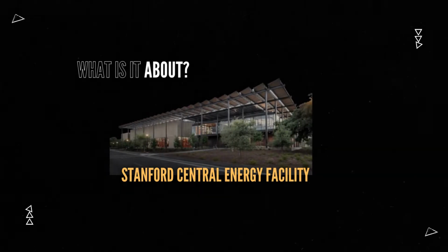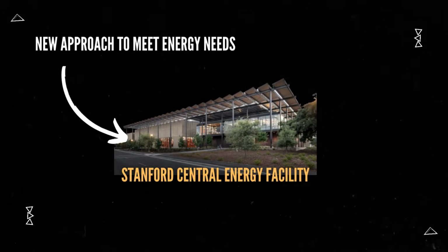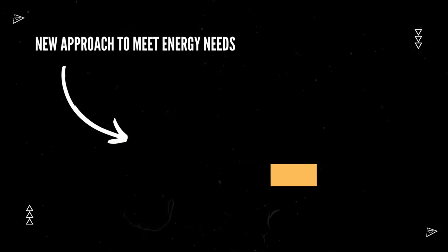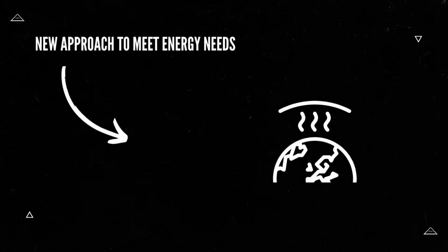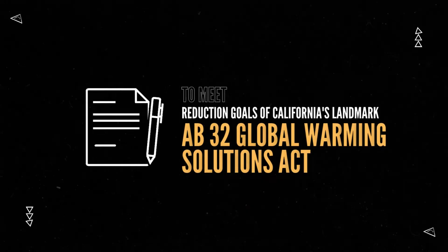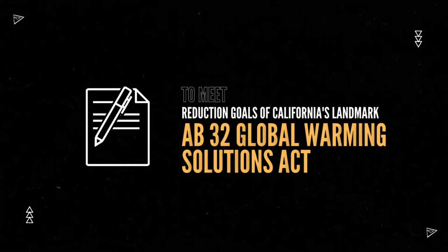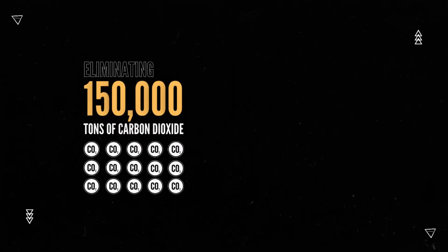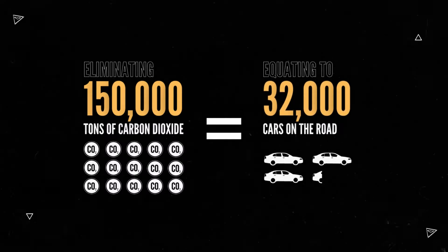So, what is Stanford Central Energy Facility about? Its main intention was to be a new approach to meet energy needs for Stanford U. It creates and hosts a system that incorporates solar power and heat recovery to reduce greenhouse gas emissions, allowing the university to exceed the aggressive greenhouse gas emission reduction goals of California's landmark AB 32 Global Warming Solutions Act. This system helps eliminate 150,000 tons of carbon dioxide, which roughly equates to 32,000 cars.